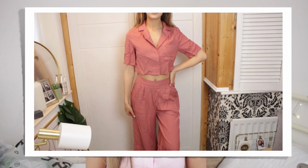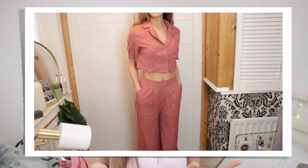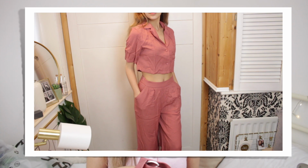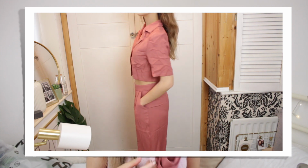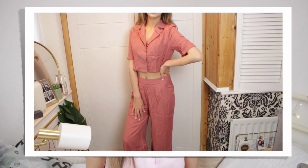I must say though that the whole co-ord fit really well. I got this in an extra small and the trousers fit perfectly. And the top as well fit really well. I just don't think it's really my style, and it was just so creased that you wouldn't be able to wear it like that. You definitely have to iron it. So that was £17.42 because it was from their premium collection, I think.